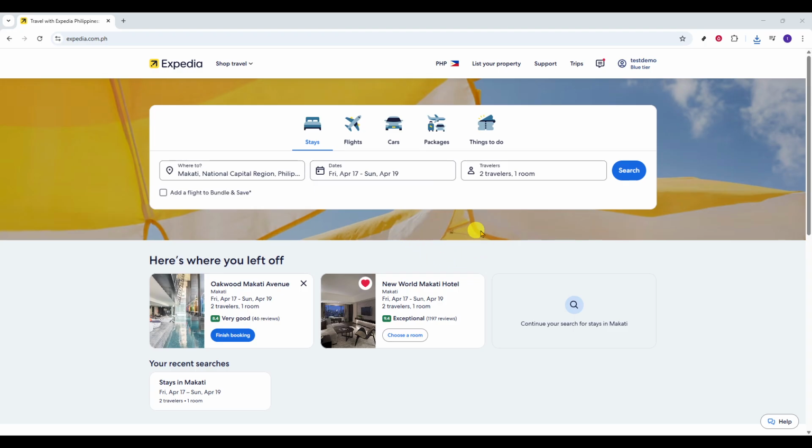Start by opening the Expedia Philippines website. On the homepage, use the search to choose your destination and travel dates. If you've looked at places recently, you may also see a quick way to jump back to a previous location. That's perfectly fine to use. The goal is simply to land on the property you want for your trip.